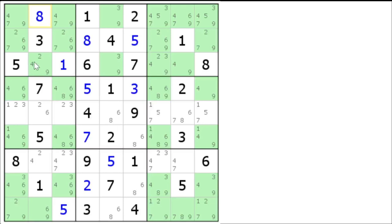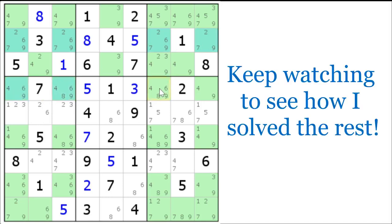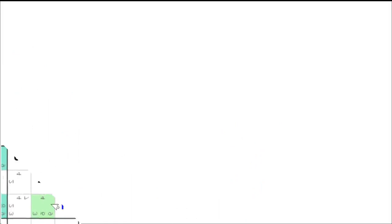I believe we're gonna have another jellyfish. Yeah, I mean, you might as well just go for it. One, two, three, four. And again, there may be some other techniques here that we could use to solve, but that's just the one that's popping out. And the reason why it's popping out is because of the symmetry of the puzzle and the missing candidates.